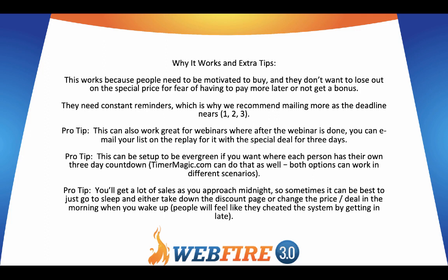Now, here's another pro tip. You'll get a lot of sales as you approach midnight, so sometimes it can be best to just go to sleep and either take down the discount page or change the price or the deal in the morning when you wake up. So don't feel like you have to, right on the dot at midnight, take that deal down. I mean, if you go to sleep at 9 or 10 at night or 11, that's fine, and you can change it around in the morning.